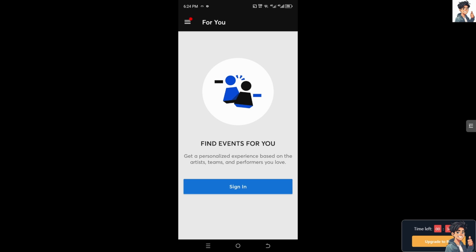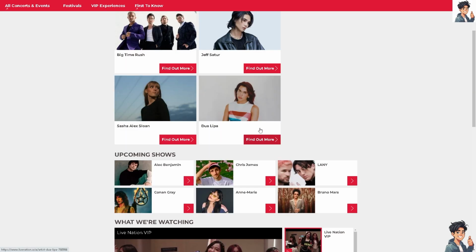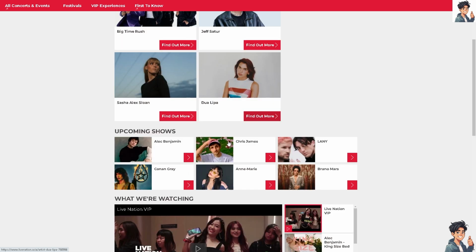Now, the next option that you can do is simply go to the official website of Live Nation. Now, Live Nation is affiliated with Ticketmaster, and individual venues may offer their own pre-sales for events. Now, when you visit the Live Nation website or check the website of the specific venue hosting the event for pre-sale information. For example, you wanted to go to a Bruno Mars concert.